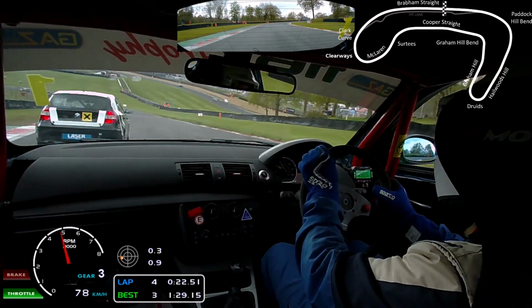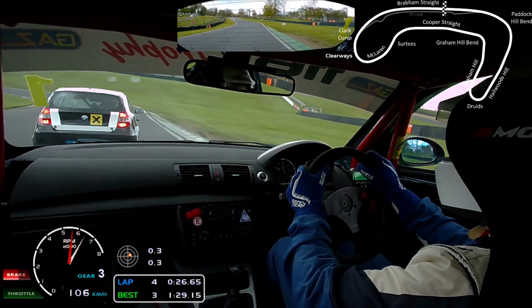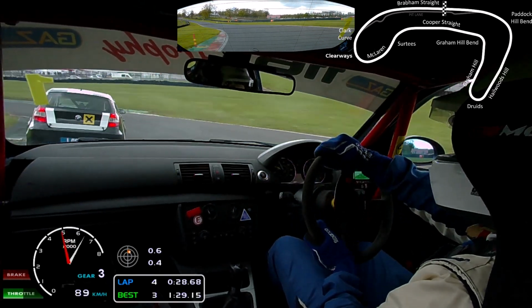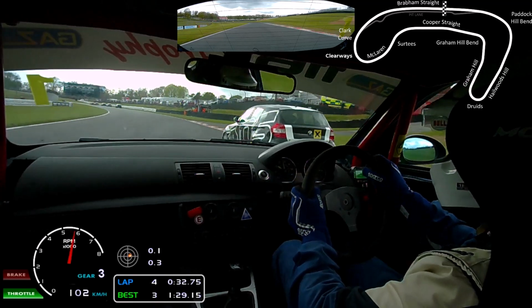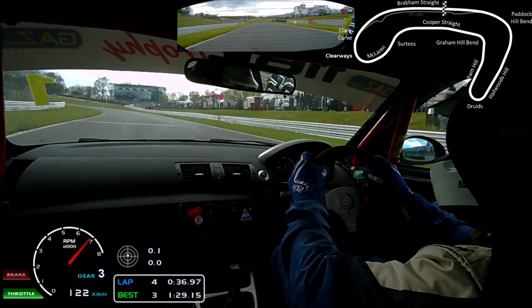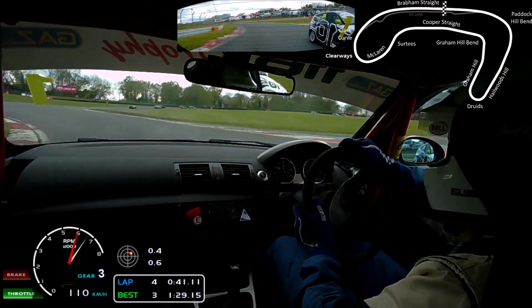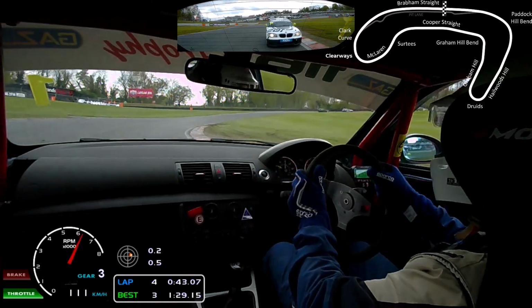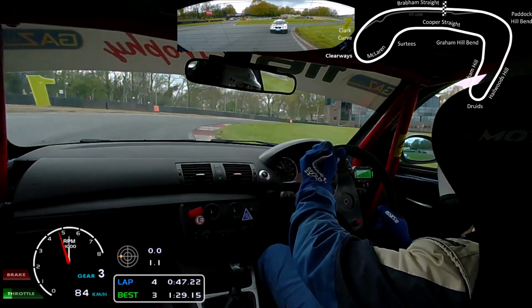Okay, well I'm up nice and close. Coming down into Graham Hill Bend, he's over braking there, I guess because he was a bit tighter on the line. I've got a better line round Graham Hill so I can get past him. Luckily he didn't try anything crazy and stick one in the side of me. So yeah, okay, that looks good. So let's move on again.